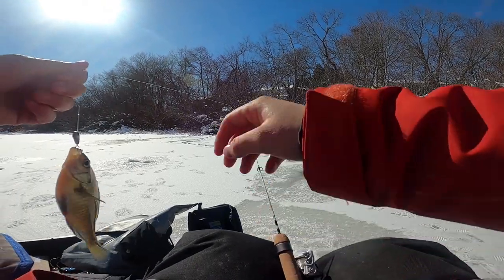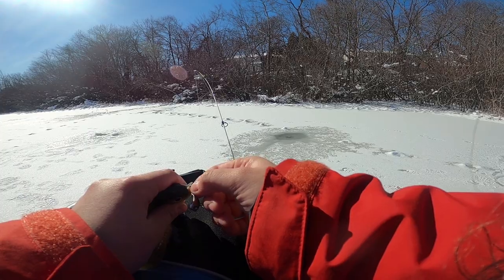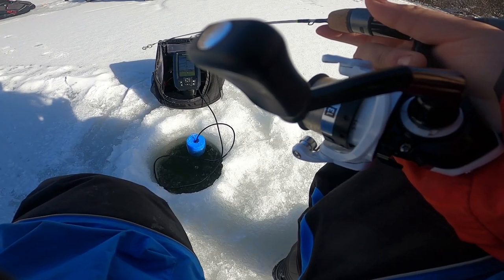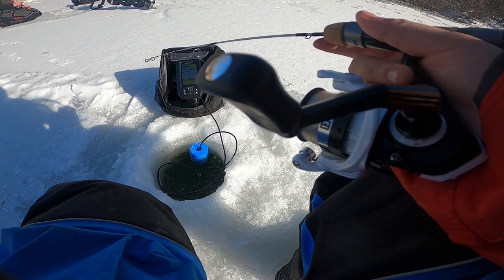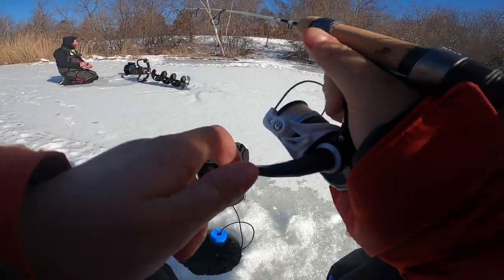Should we put him on a tip up? Yeah, I mean, I think a bluegill should definitely be over there. Hi, buddy. What's up? I have a fish on me. I said, what's up? Oh. Like, what's up?